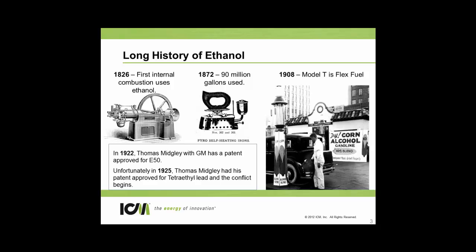Now I just want to jump into a little bit of the ethanol history, the ethanol 101. Some people don't always know this right offhand, but there's been a long history of ethanol. Even the first internal combustion engine was using ethanol back in 1826. In the later 1800s, the Agriculture Department in 1872 reported 90 million gallons of ethanol being used. A lot of that was going into kerosene at low levels to help reduce soot from the lanterns. And then in 1908, Henry Ford's first Model Ts were actually flex fuel vehicles, and the consumer had to know if he was changing his fuel blends to make an adjustment right there on the carburetor.